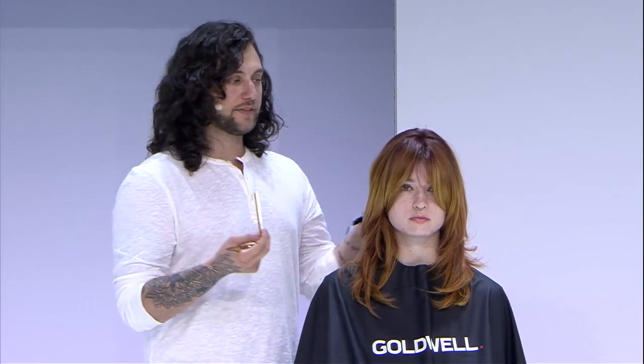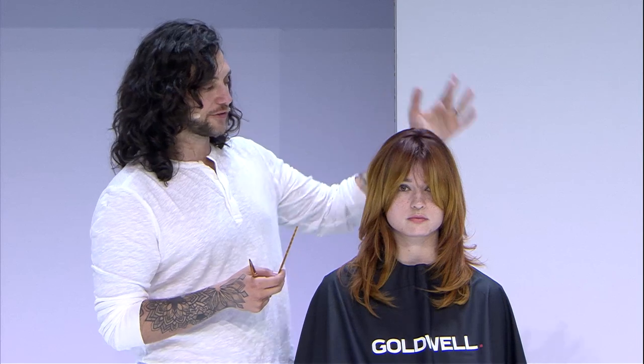Probably at least 50% of the cutting I do in the salon is on dry hair. And a big reason for that is a lot of time I want to be able to cut first and then color to the shape of my haircut. And this is a great way to do that. So we're going to start off in the fringe here.